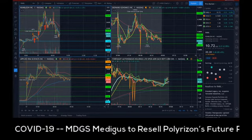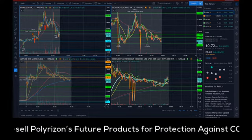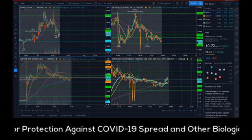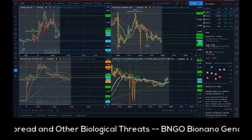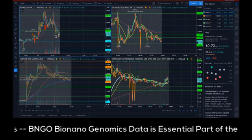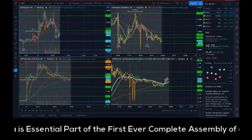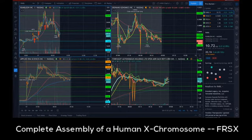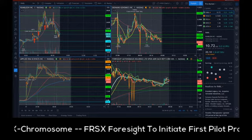Alright, so right now we are checking 4 stocks, and we are going to trade these 4 stocks at 9 a.m. BNGO is starting to hit that 62 cents mark. It could break out 63 and move up. If it breaks out 64, then I'm going to buy. And for FRSX, if it breaks 194, then I'm going to buy. For DNA, if it breaks 14, I'm going to buy. About to move.